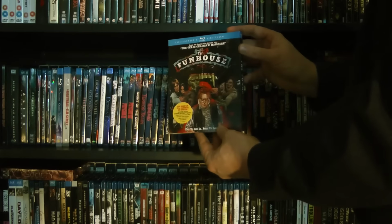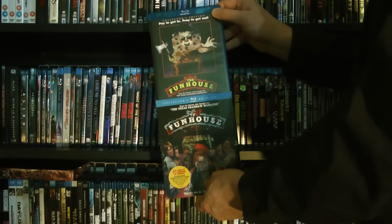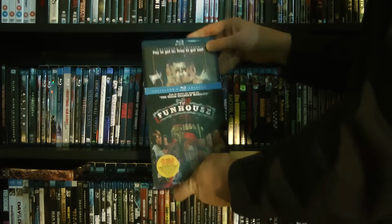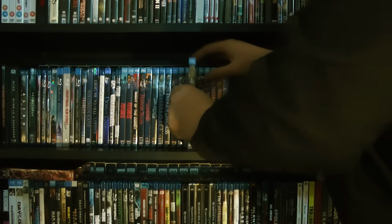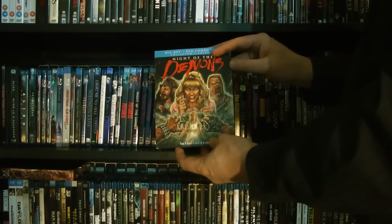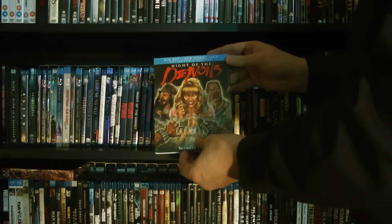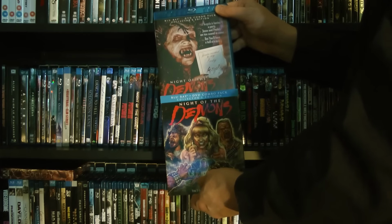The Funhouse, which is one of those horror movies that some people seem to be kind of split on. Some people really like it, some people really hate it. I fall into the former category. I actually really enjoyed this one a lot. And then we have Night of the Demons. The second one is available on Blu-ray. The third one is only on DVD at the time of this video. Definitely want to pick those up because I really enjoyed this one. This was a lot of fun.